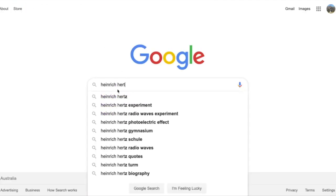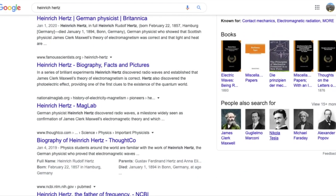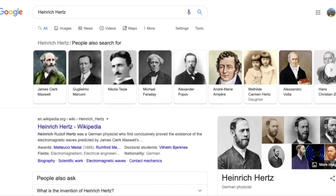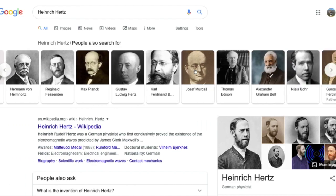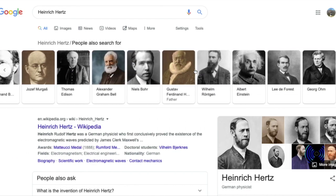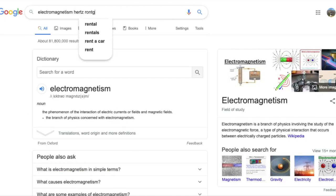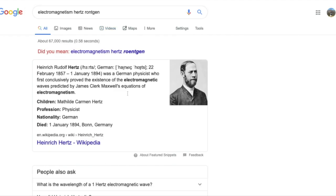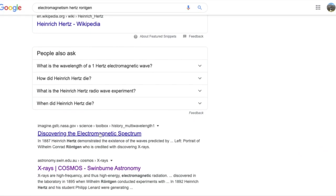But after playing a lot of games like this, I have come to realize that when pictures are bunched together, they are almost always connected in some way that may also be evident on Google. So I clicked on people also search for under Heinrich Hertz, and I found another image. After Google searching these names together, I found a couple of things. They both worked on X-rays and radiation, and they both worked on electromagnetism.